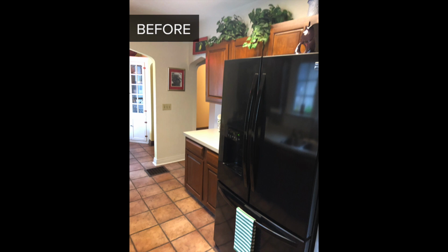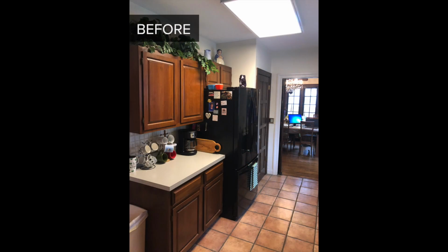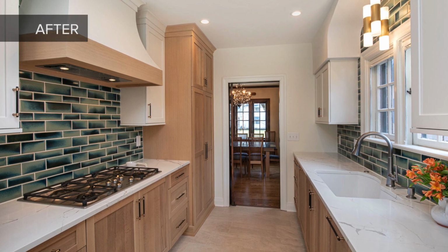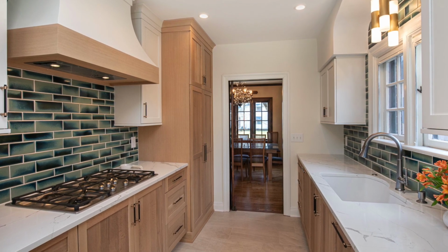My kitchen is a galley kitchen, and that presents challenges. The upgrade was very important to get more storage. Before, it was dark wood, but now everything is so light and airy, and the flow of traffic in and out of the kitchen and the workspace in the kitchen is now 100% better.